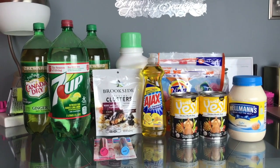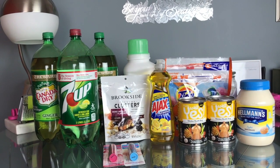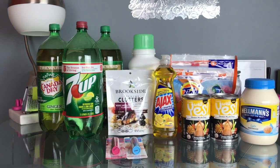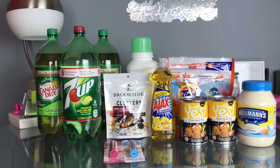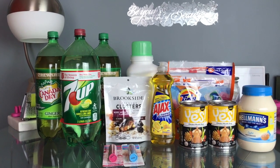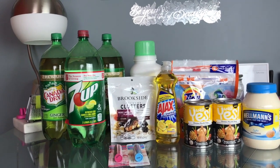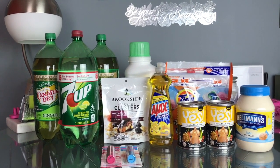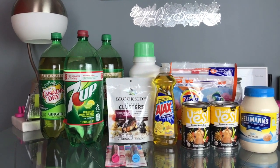The next deal I did was the Well Yes soup. This week they are two for $3. If you go to CVS.com, you can print off a $1 coupon. Then I had a CRT for $1 off $3 soup. And then if you go to Campbell's website, you can print off a $1 manufacturer coupon. You just have to share it, I believe, on Facebook. I did that. That was a total of $3 off. So the two soups for me, because they're two for $3, were completely free.